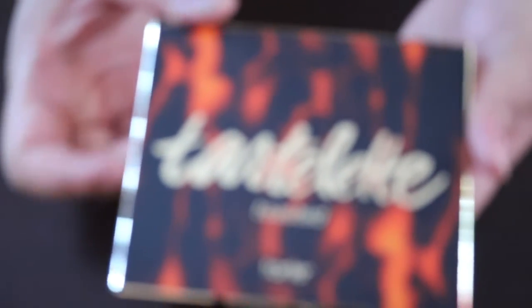Next we have the Tarte from the Tarte collection, Toasted. So Tarte Toasted palette. Here's the outside packaging. Love it.